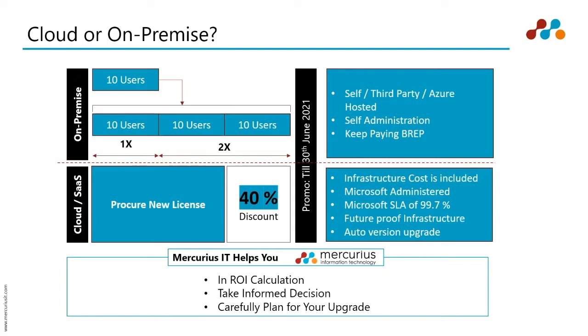Now you will say, okay, I'm spending 60% on the licenses if I move to the cloud. So probably remaining on-premise is still better, but it may not be the case. If you remain on-premise, you have additional costs, like you need to host it on a self-hosted server, or on a third-party server, or possibly on Azure. You need to manage it. You need to do certain administration on the server. You have the cost for that. Plus, you will still be paying the BREF, the Business Ready Enhancement Plan, which is about 16% of your license cost, which you pay every year. That will still remain.